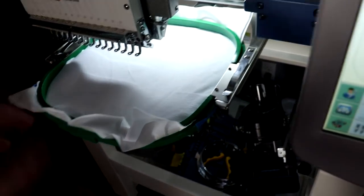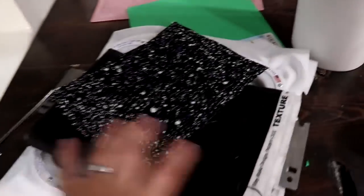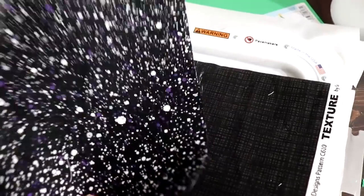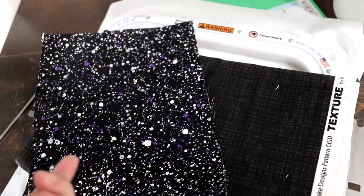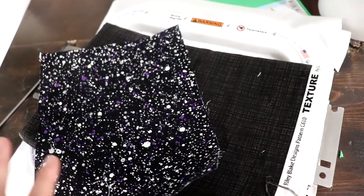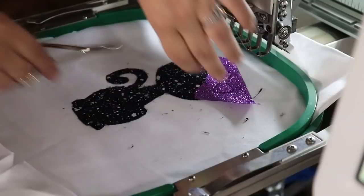Okay, so my mighty hoop was too small for this design, so I switched it out for one of the green ones. I hate this hoop, love the machine, hate this hoop though. So because I can't decide between this fabric and this fabric for the cat, I'm just gonna do both. I'm gonna do the design twice, one with this one and one with this one, and I'll just list them both. Since I'm making samples, it's boom, two samples right there with the same design. So I'm gonna go ahead and bust this design out, and I'll show you guys what it looks like once it's done.